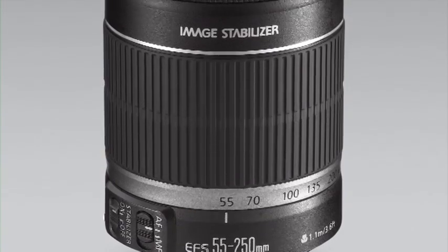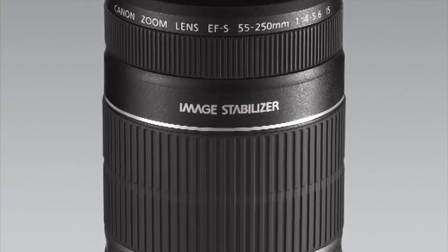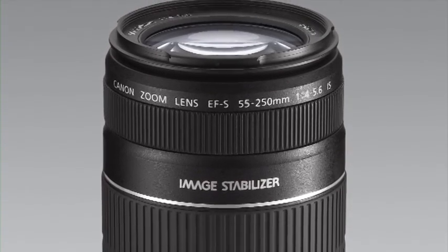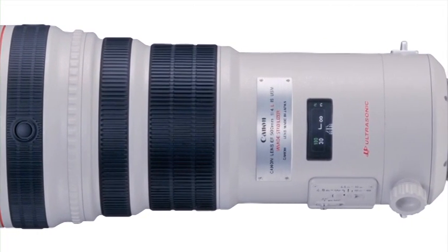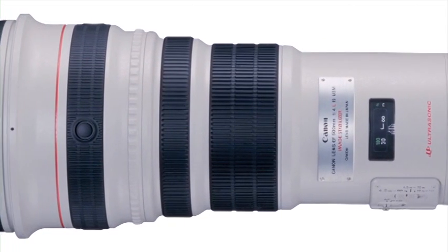Telephoto lenses can be used to bring a subject closer to you or to pick out details in a scene. Lenses like the EFS 55 to 250mm will make it easy to do this. If you've got a very distant subject, or one that you can't get close to, then a super telephoto lens is what you need. These lenses have a focal length of 300mm or longer, like this EF 500mm f4. They're regularly used to shoot sports and wildlife, as they allow you to gain a shallow depth of field and make your subject really stand out from the background.